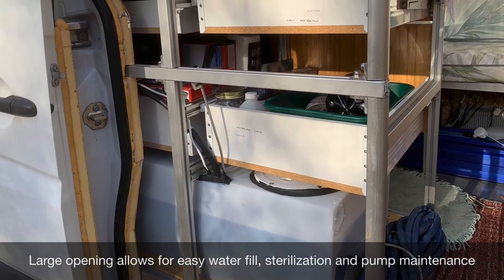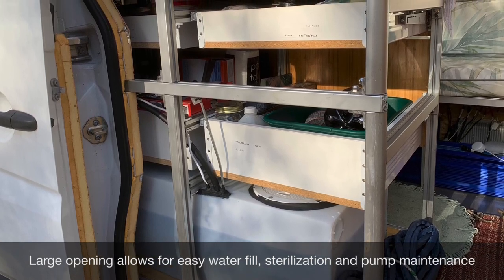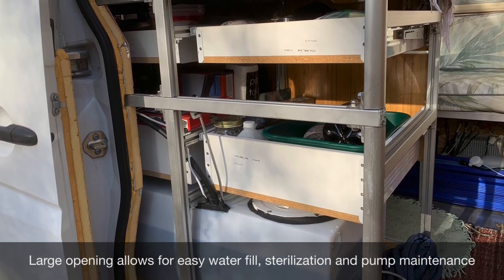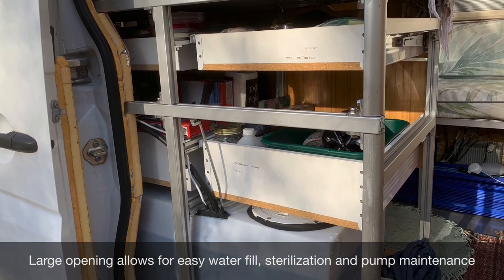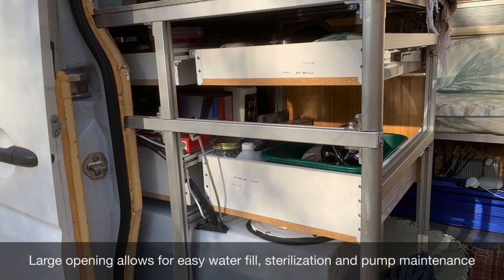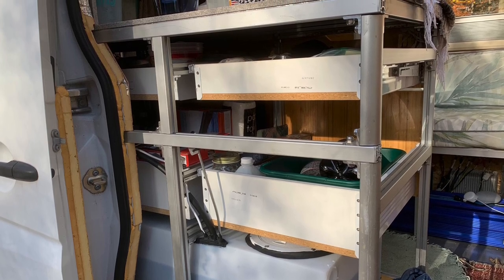You can also reach in there and maintain the water pump. It's a submersed Whale water pump, 12-volt operation. And so you can see how easy it is to both fill and maintain this tank. I didn't want to deal with poking holes in the van to fill the water, and just make it real simple here to fill the tank from virtually any source, including water jugs.